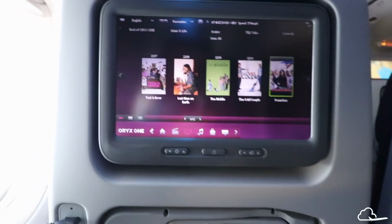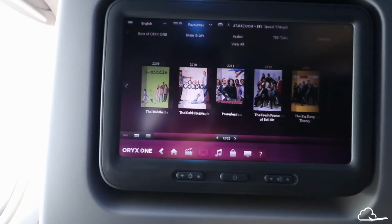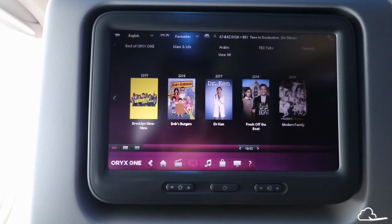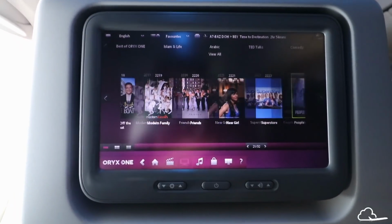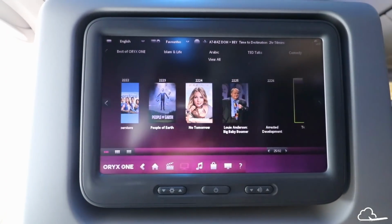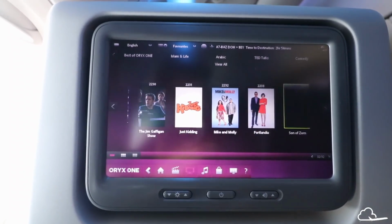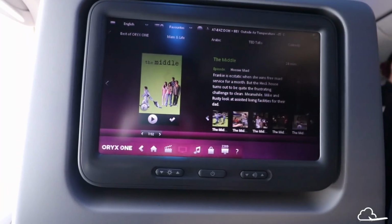Qatar's RX-1 entertainment system is also one of the best in the world. I don't want to draw too many comparisons yet, but just know that you will definitely be entertained regardless of how long the flight is, and they do keep entire seasons of various shows.